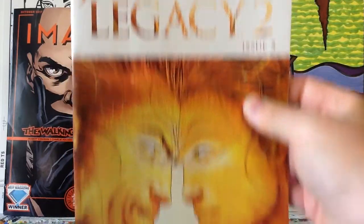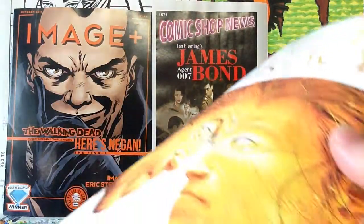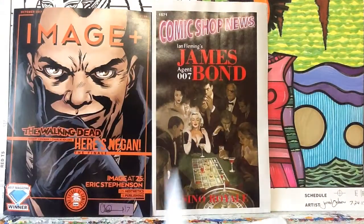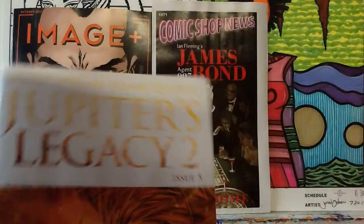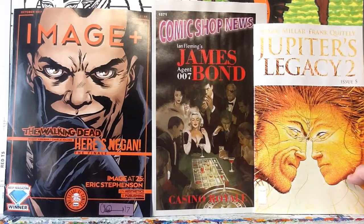Jupiter's Legacy issue number 5, which I bought a few weeks ago, but then I brought it back to my comic shop because the corner was ripped here. So they reported that one as damaged and reordered me a copy. So here's my new copy of Jupiter's Legacy 2, issue 5, which I've already read and enjoyed.